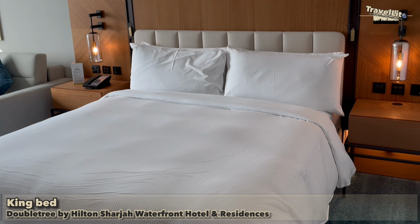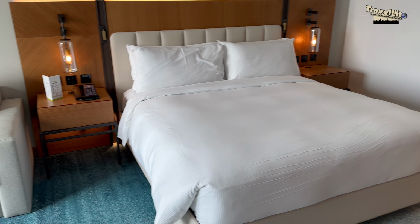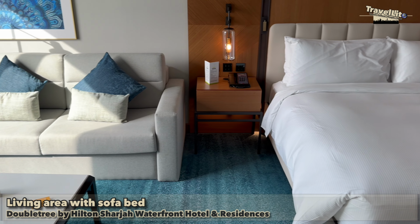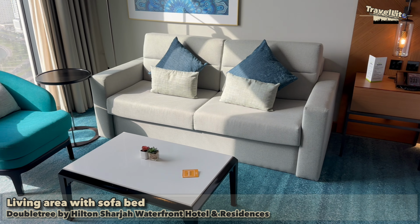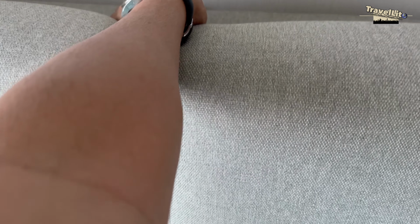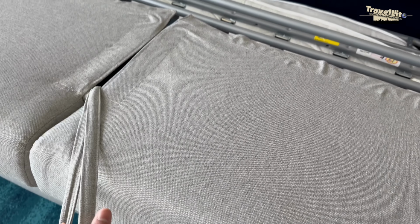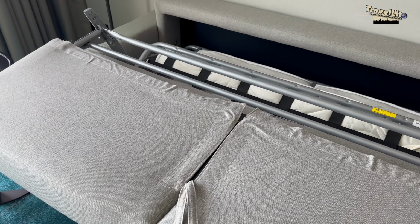And this room, guys, has a king-size bed. As you can see, there's like a mini living area over here, and it has a couch. And this is the sofa bed, guys. Let me show it to you. So this is how it works. See, that's a sofa bed.